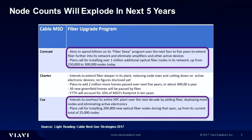I made a quick example we took from Light Reading Cable Next in 2017. It was just highlighting two examples from the US about the number of optical fiber nodes Comcast or Cox were planning to deploy over the next 4 or 5 years. And you see the numbers, they are quite overwhelming. Over 1 million additional optical fiber nodes for the big operator in the US. Even for Cox, that's from 25,000 to 200,000. So it's a multiplication by eight, just spread over 4 or 5 years.